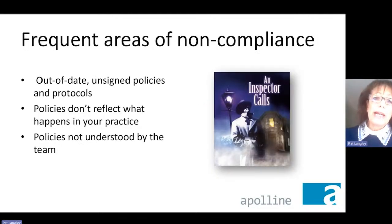So let's look now at frequent areas of non-compliance. What do we find at Appline? So we have a team of practice advisors that go into practices and do mock CQC inspections. What do we find when our advisors go into practice? And equally, what do the CQC inspectors find when they go into practices? And these are areas that are frequently found, not all the time, but they are perhaps more frequently than might be expected.